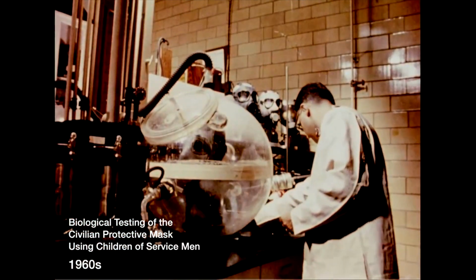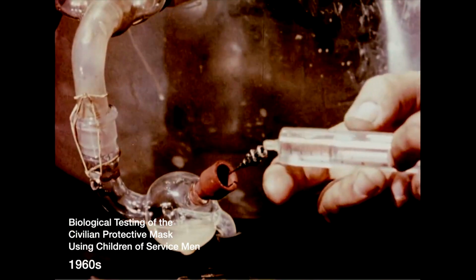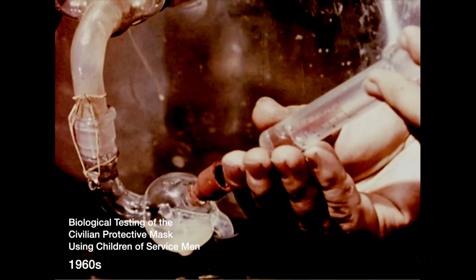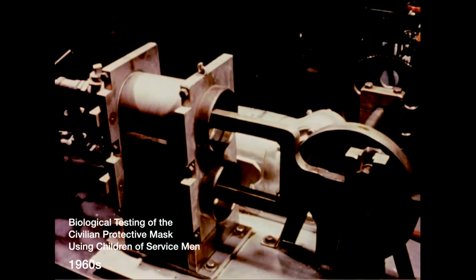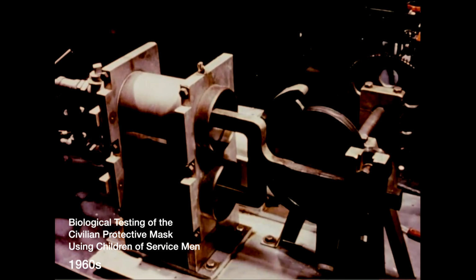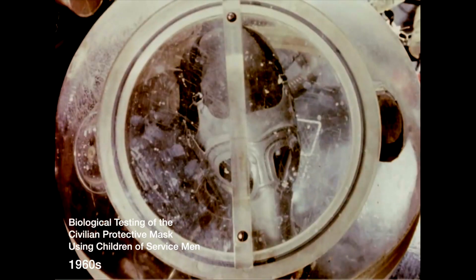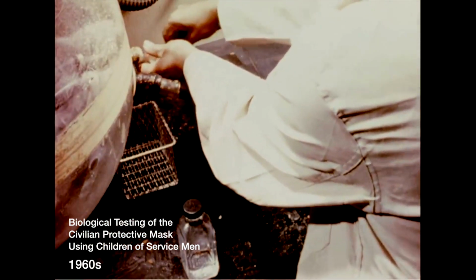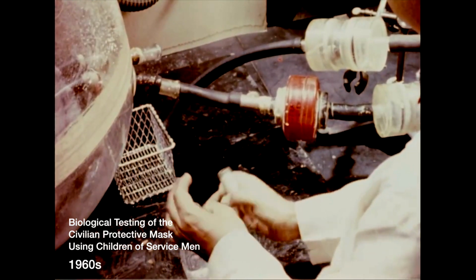Using specially designed equipment, many tests were run to prove the mask and its individual components. A microbial aerosol, that is, a cloud of tiny organisms, is generated in the plastic sphere. A pump which simulates the human breathing cycle is attached to a mannequin. Laboratory results showed the mask's performance was excellent in filtering out microbial organisms from the air.